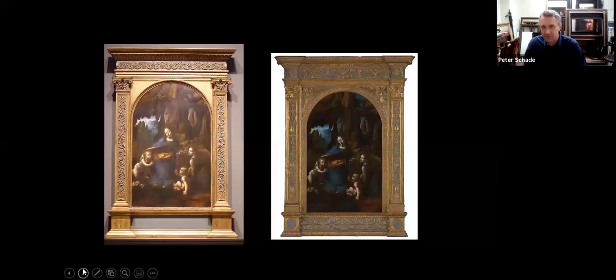But the overall effect of this frame of original elements, based on original designs, is much more ornament than the 19th century frame in terms of volume, but a much, much quieter ornamentation that interferes much less with the composition of the painting. You can see how that kind of frame surrounds, but also creates a harmonious surrounding for a painting like this.